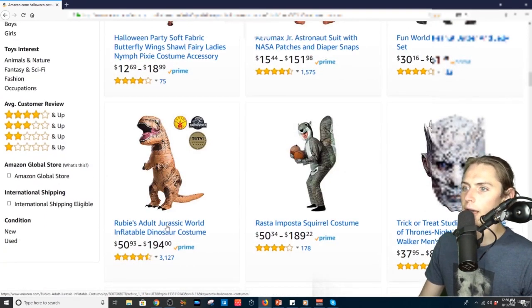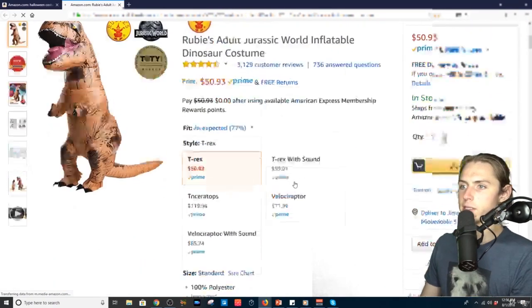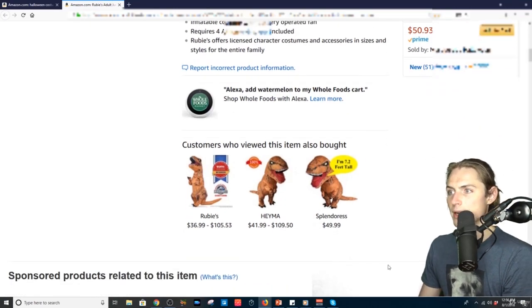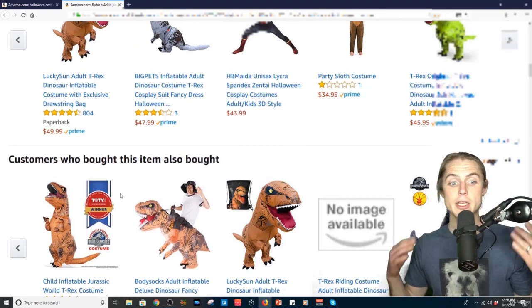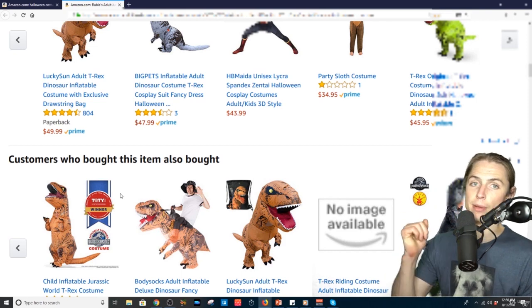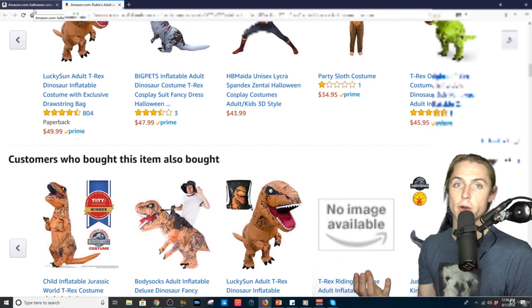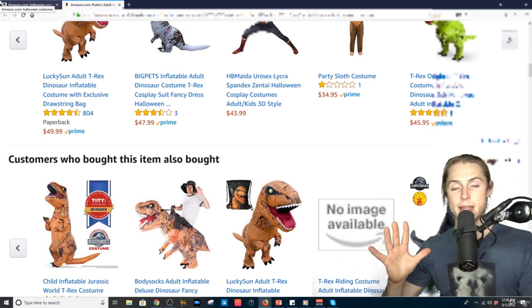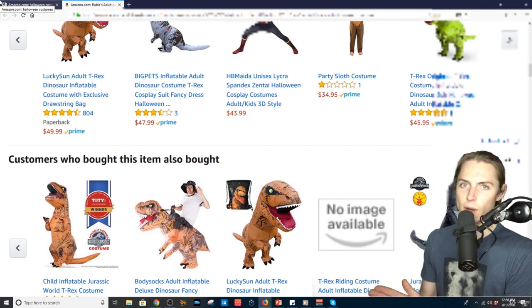If we go down to products that are similar, customers who viewed this also bought, you're going to be more likely to show up for all of these other things, and you're going to be more relevant to products in that theme category. You'll have better PPC costs and whatnot if you match that brand tree category, because that's a signal to Amazon. So check out your competitors in that brand tree category for your category and see what makes sense.